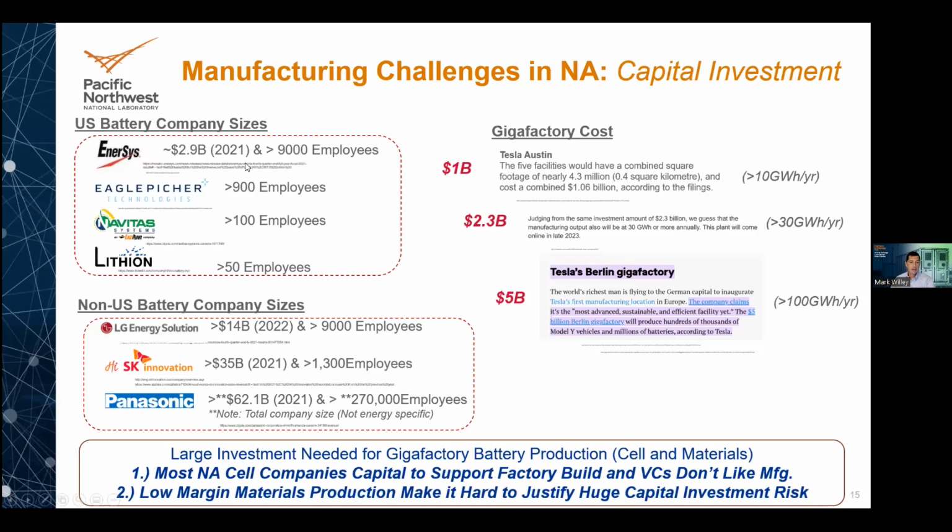So if we look at, let's just take EnerSys because it seems to be the bigger of the ones I'm showing here. This is a significant company, $2.9 billion of revenue in 2021 with greater than 9,000 employees. But if you're going to go build a gigafactory, you're looking at investing in the billions of dollars range, right? We're talking basically $1 billion per 10 gigawatt hours per year for production.